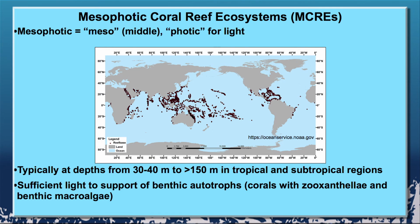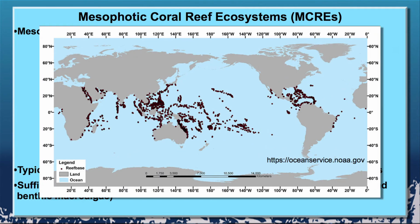And you can see, here's the mouse. You can see that a lot of the areas where we are, right here, is really a large concentration of mesophotic reefs.